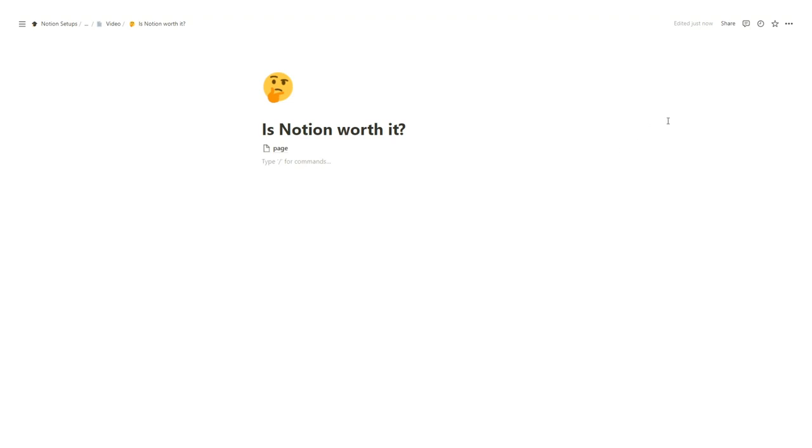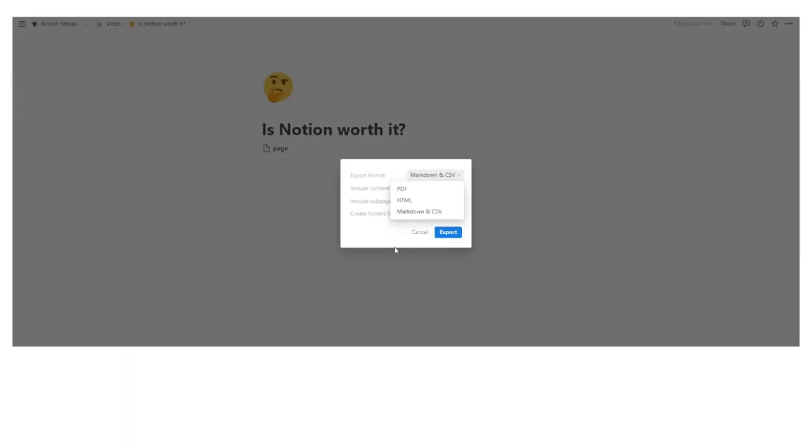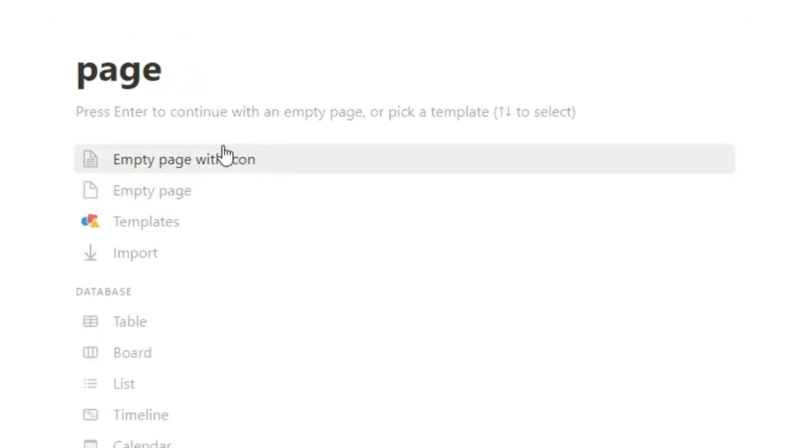You can always export stuff to PDFs up here. Just hit that and you can export. Super easy to PDF, HTML, a bunch of different features. That's super useful if you ever need it to a PDF, which I do with invoices and stuff like that. One of the other beautiful things is you can make templates. So this page could be a template for an invoice or something. As you can see, there's already pre-made templates. When you're a new user, you might want to use pre-made templates just to get you started.